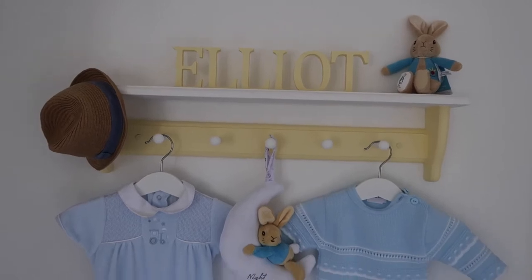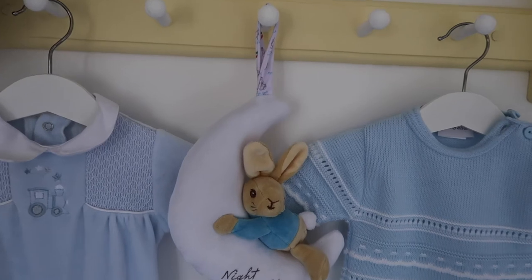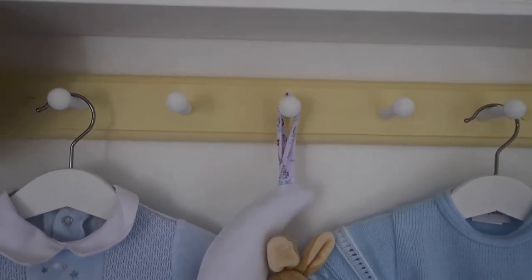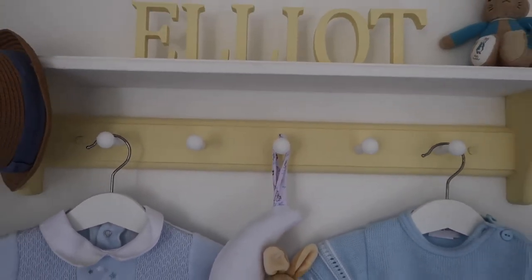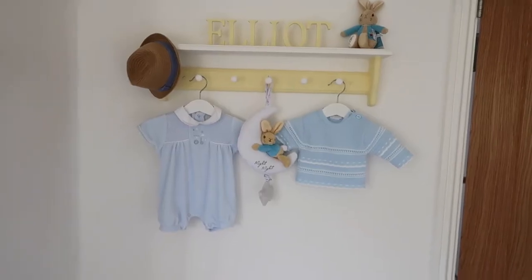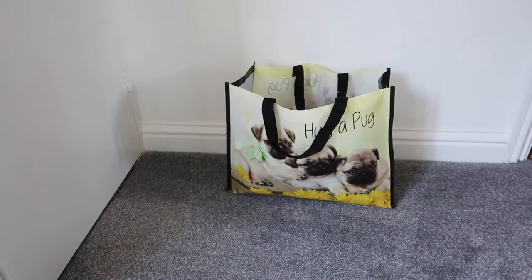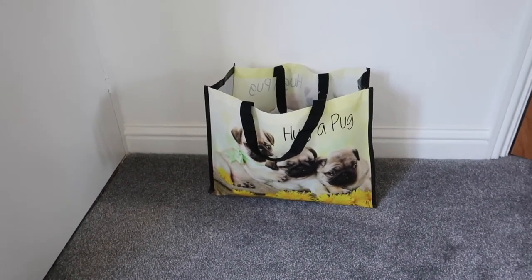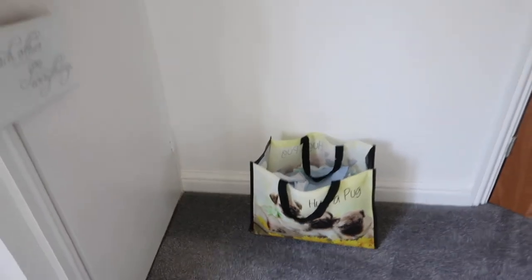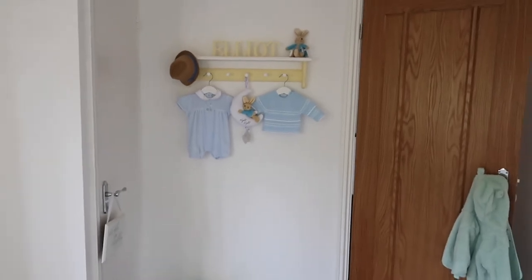It's got a little Peter Rabbit rattle and some cute little dandelion clovers here, and this jiggly Peter Rabbit toy and a little hat. So I really like this. And then we have a Hug a Pug bag at the bottom here because it's yellow and got pugs on it, obviously. And it's just got some blankets and stuff. That won't stay there, but yeah, I think that looks quite sweet, this corner of the room.